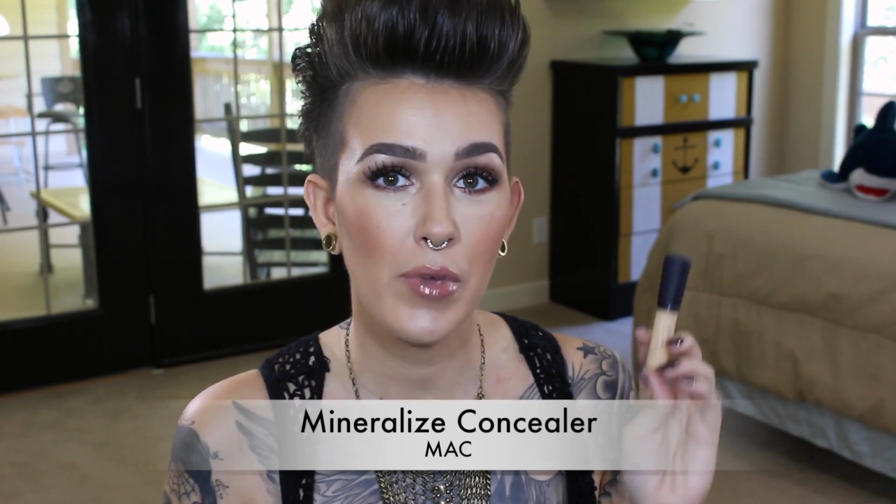It buffs in your makeup so well. It's dense and it feels good on your skin. This gives an excellent application for your makeup. Concealer, you can see this guy is like, I am scraping the bottom of this thing, and this is the MAC Mineralize Concealer. I'm sure you've been seeing me use this a lot in my videos lately.